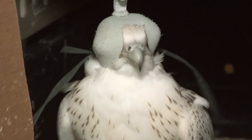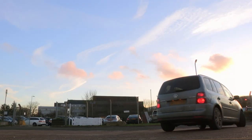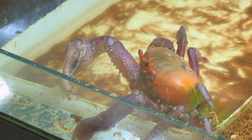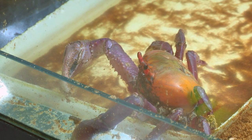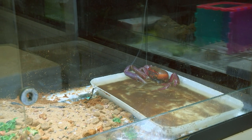The Falcon was taken to a breeding project in the Midlands, where its owner hopes it'll contribute to the next generation of racing birds. Despite the Ark's best efforts, both of the remaining crabs died over the next few days. We tried, but just too far gone, unfortunately.